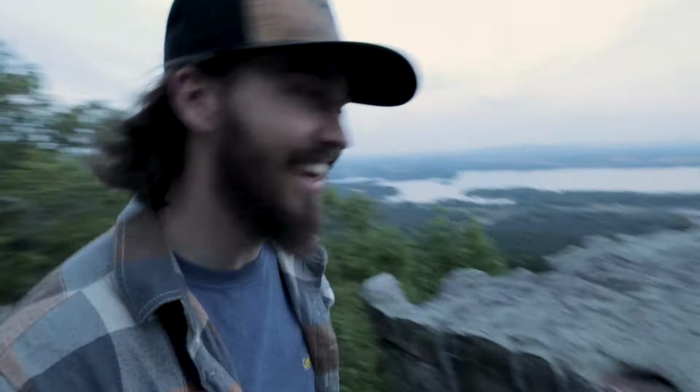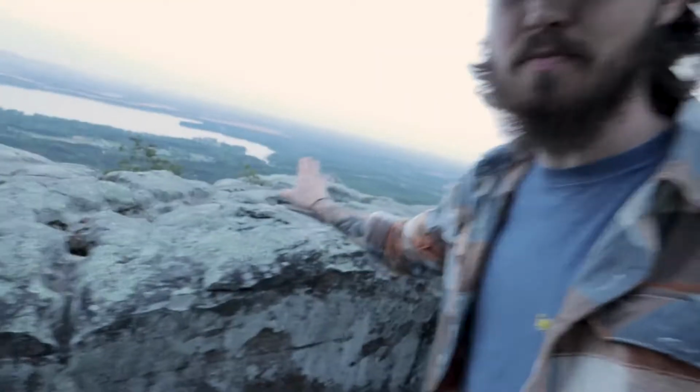All right, we got a pretty good little drop off right here. Long time ago, I used to could make that jump. But super cool view. It's gonna be really awesome in the morning, if it's not too foggy, it may be. But like I said, not a long hike down here.